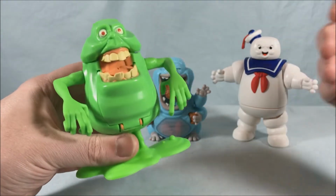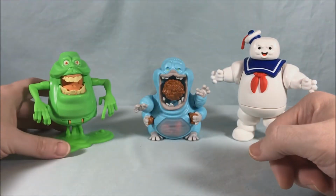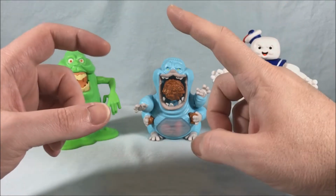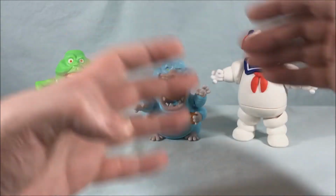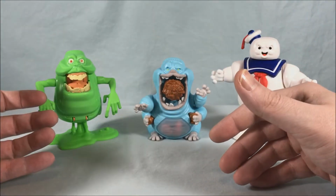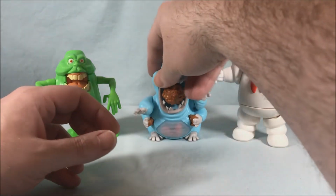So the directions are not great on these, I'll be honest. In fact, there aren't really any directions. It's just the back of the card showing it in the stationary position and then doing the feature. It doesn't really tell you what to do. Like for Slimer, it is very intuitive. There's just a button on the back.